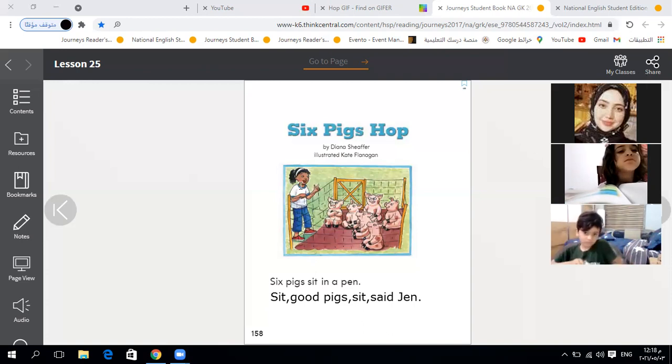So guys, we have here this girl named, or her name is Jen, okay? She tells the pigs to be good and to sit in their pen, inside here, this pen, okay? And act just like good pigs. So you're gonna start writing this down on your notebook. One more time, repeat it after me, Rina and Amir. I will read it for you word by word.